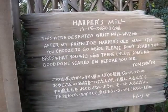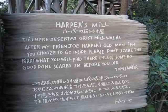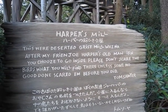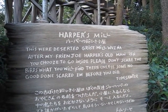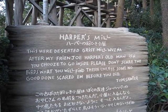This here deserted gristmill was after my friend Joe Harper's old man. If you choose to go south, please don't scare the birds. You will find there... No good done scared them before you did.